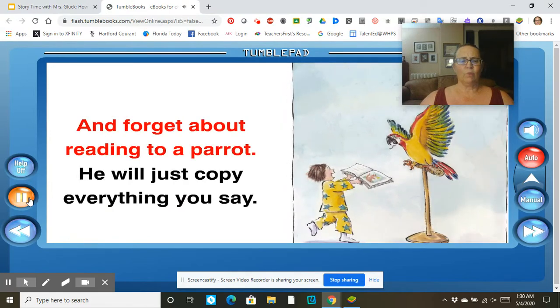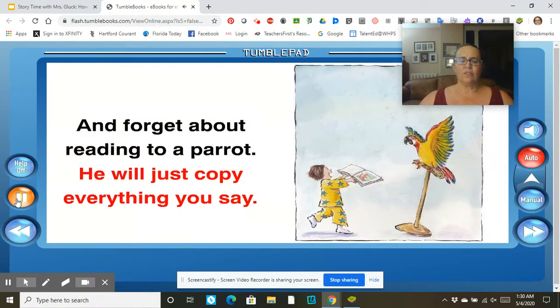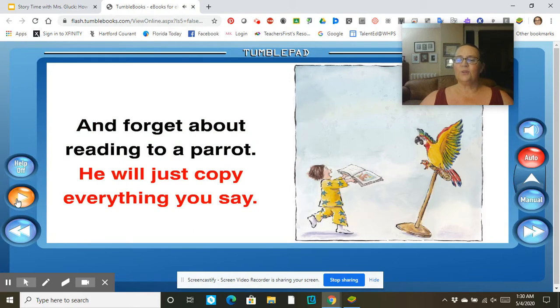And forget about reading to a parrot. They will just copy everything you say. Can you just imagine it'd be like, once upon a time, there was a boy, there was a boy, there was a boy. It would take double the time to read it because he would be repeating you.